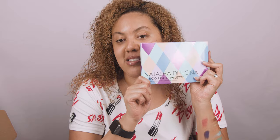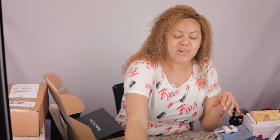This is a palette that is not gonna be for everyone. You have to like a lot of color and color makeup and be creative in order to enjoy this palette, because this is not a palette that you're gonna reach for every day. This is not a palette for everyone, basically. So for me, it's beautiful. This is definitely one of my favorite ones, definitely. So I was super excited to get it. When I saw it on her Instagram, I was like, okay, I'm sold.